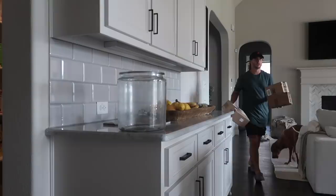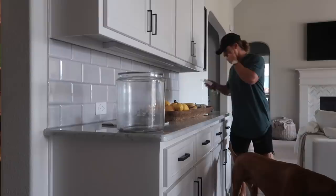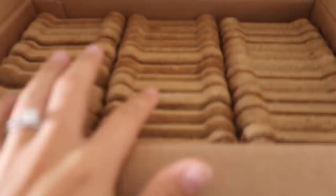I got you. You're gonna have the best treat jar you've ever seen in your life. Okay, that's good. And then I'll show you what I gotta do. It's really good. Yeah. I bought some extra batteries for the cameras. Wow, look at these. So organized. Okay, here we go.